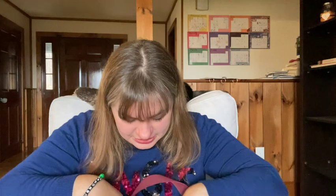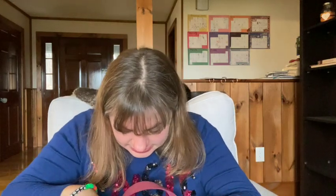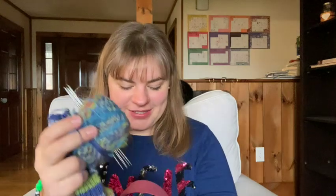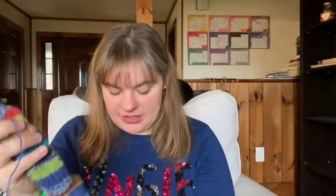Okay, I have a new project, and I have an old project in my bag here. So I might just show this old project first. I found this in a random tote bag. I couldn't remember where I had put it. So I have this old sock yarn I bought years ago. I might have even bought it for myself years ago.